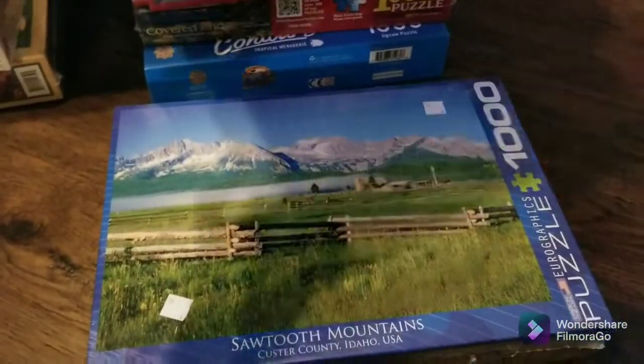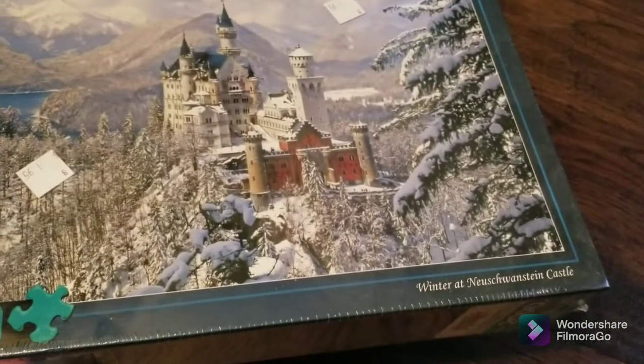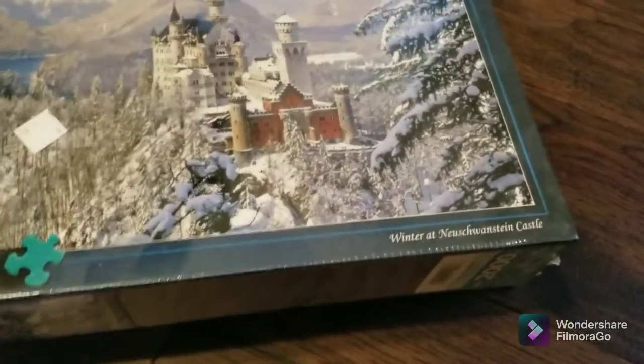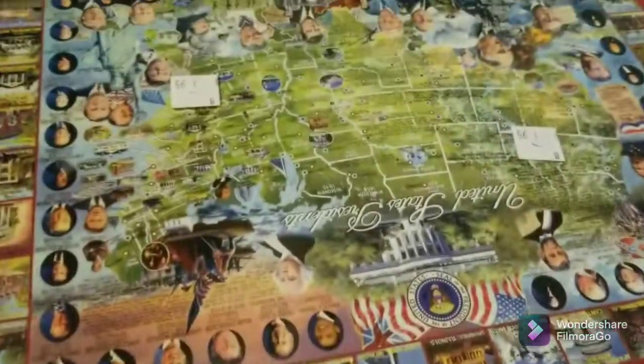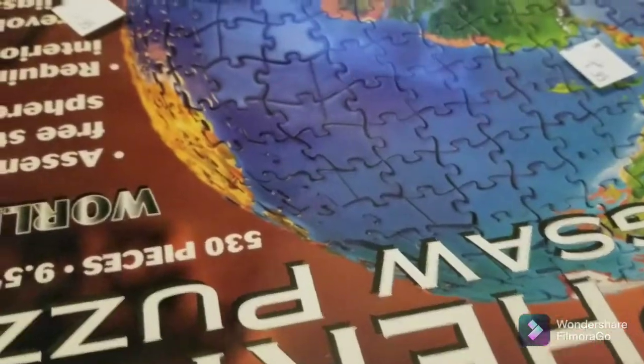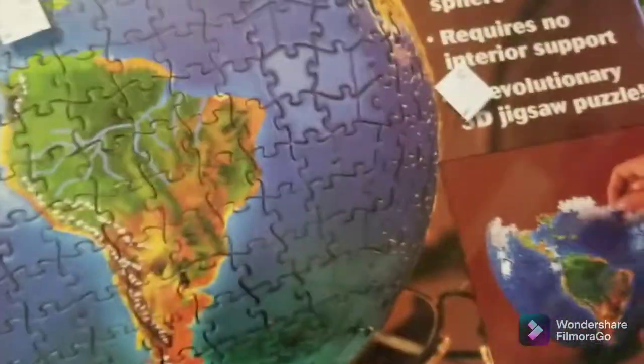Sawtooth Mountains. Winter at, however you say that, Castle. I'm not going to go through all these, actually. It's going to just be a waste of y'all's time. But apparently that castle's in Bavaria. But these are all different puzzles. They each cost, well, that says $24.99, but they each cost, it's from 1996, so most of these are pretty vintage puzzles. They all cost $1.95.